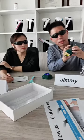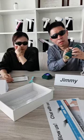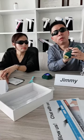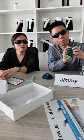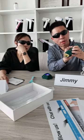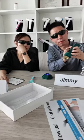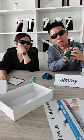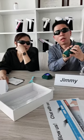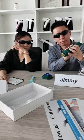This is level 2. We can go on pressing the power button to gear up. Gear 3, level 3. Gear 4, level 4. And the fifth one, level 5. So how to gear down? We can also press the power button, from level 5 to level 4, level 3 and level 2. Level 2 is the lowest power for hair removal. We can start with the lowest level for beginners.